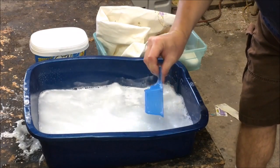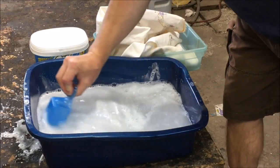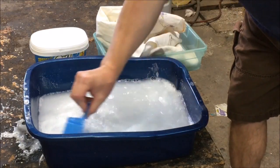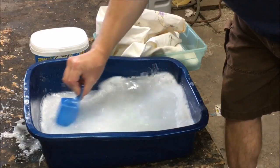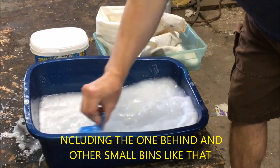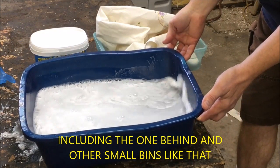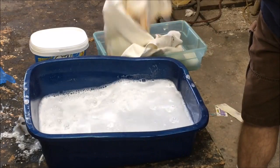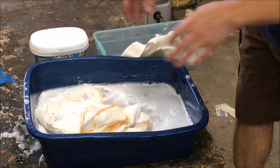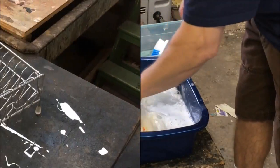And last week I was driving by a house and they had a bunch of stuff sitting out on the curb. So I stopped at that house and found a bunch of plastic bins. So I grabbed all those plastic bins, and this was one of the bins. So it makes a great wash tub. So I'm going to take these linens and I'm just going to soak them in here for a few hours.